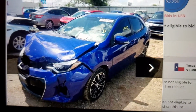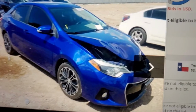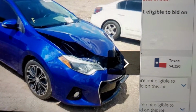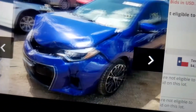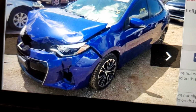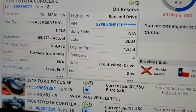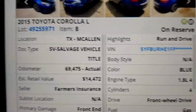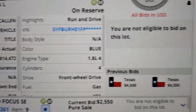Yeah, some serious damage. I mean, nothing horrendous. Let's look at that first picture again. Yeah, looks like hood. Can't really tell unless you go out and look at it in person. There's hood, bumper. There's going to be some front end components here that are going to be damaged too. But this is a 2015 and it's at 4,550, retail value of almost 14,500.